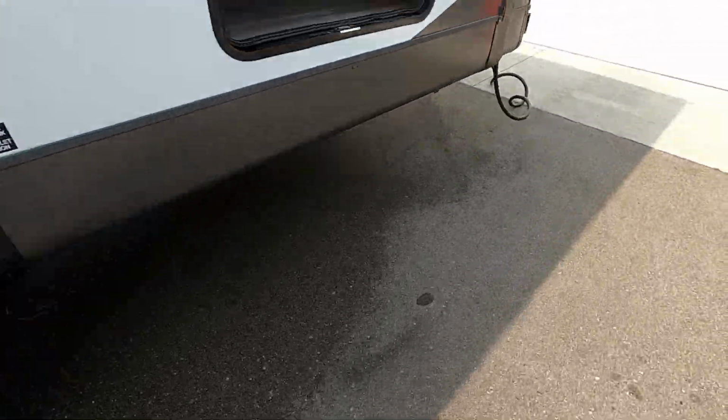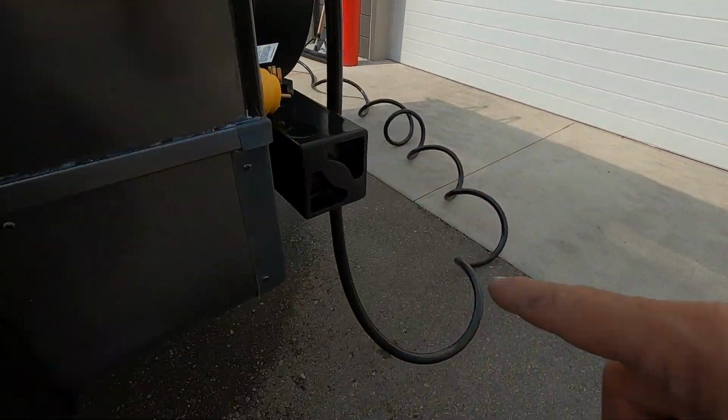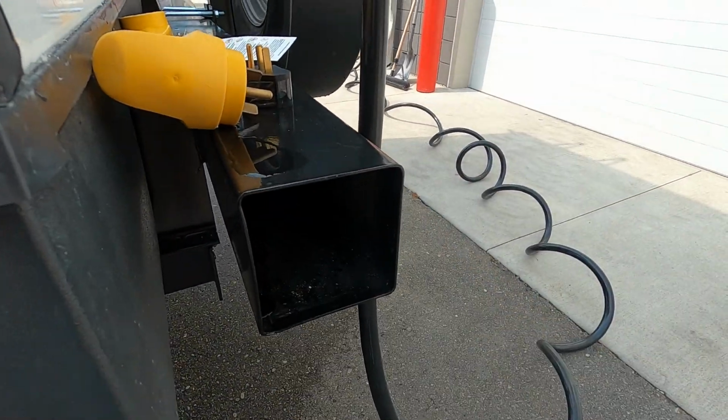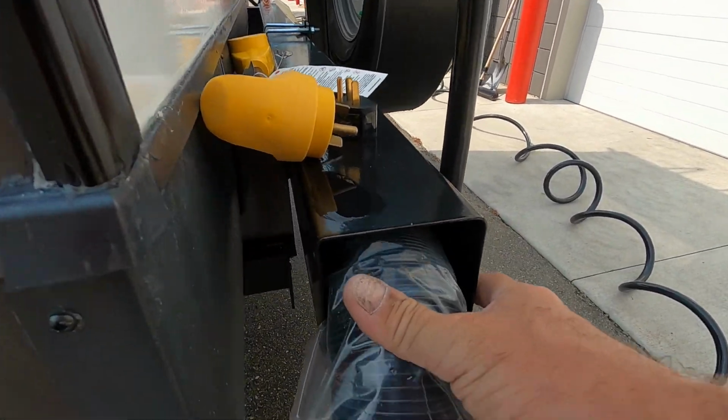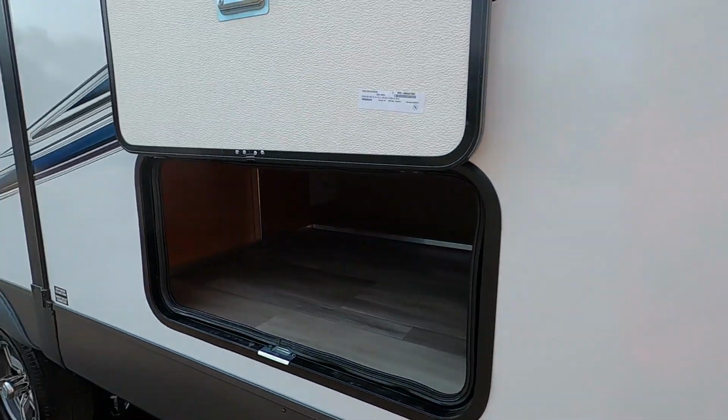Then you can conveniently and sanitarily come back here to where it says squeeze and store your sewage hose right inside your bumper.